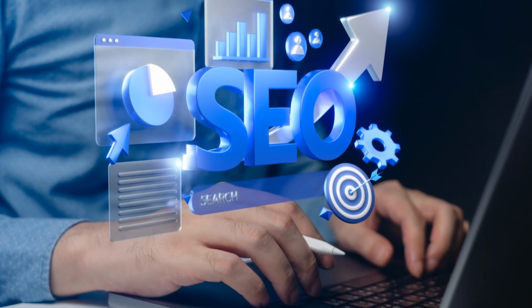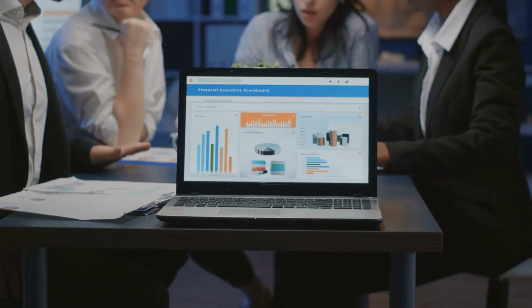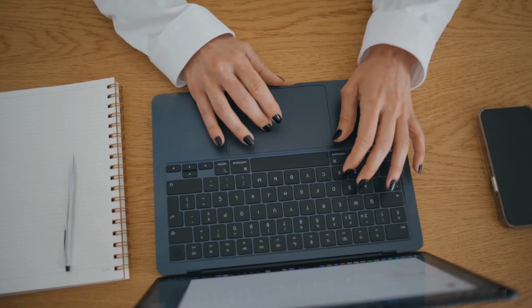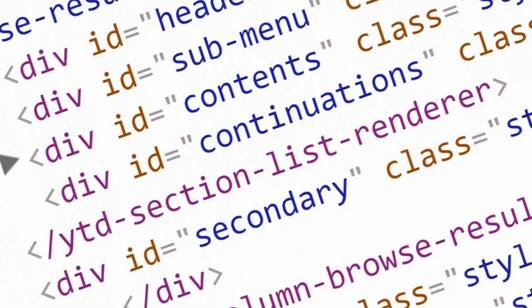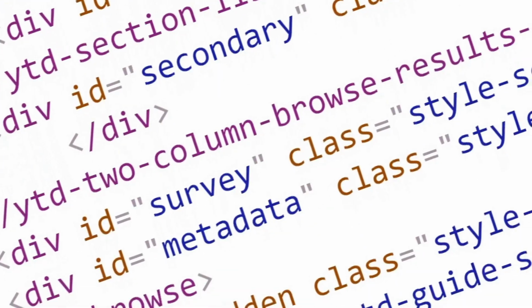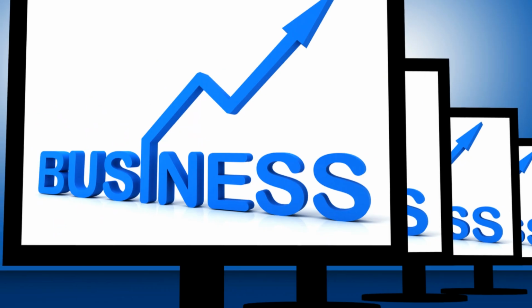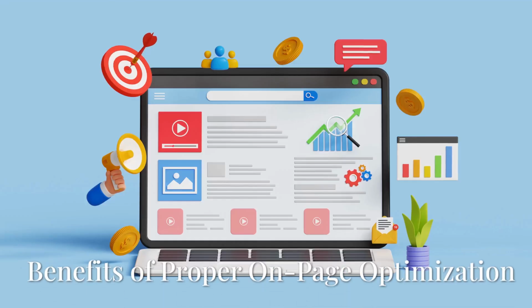On-page optimization encompasses various elements that work together to improve your website's visibility. These elements include content quality, HTML tags, images, and internal linking structure. Think of it as fine-tuning your website's engine to perform at its peak efficiency.